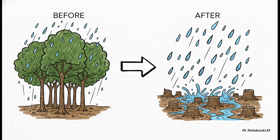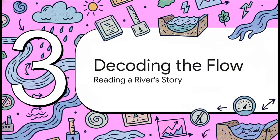Trees are incredible. Their leaves and branches act like a natural umbrella, catching a ton of rainfall, which slows it down and lets a lot of it just evaporate back into the air. When we clear those forests, we remove that protective canopy, and way more water hits the ground, way faster. So you've got all these different factors, both natural and human, all mixing together.